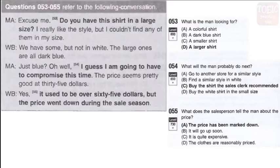Number 54. What will the man probably do next? Number 55. What does the salesperson tell the man about the price?